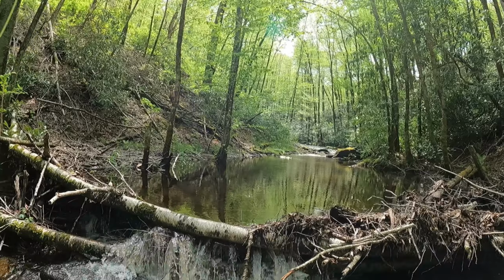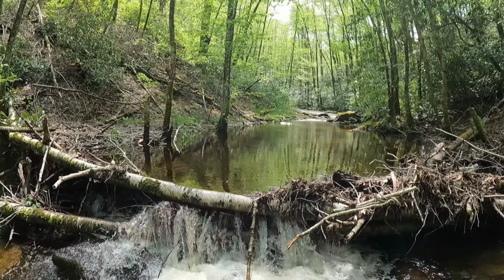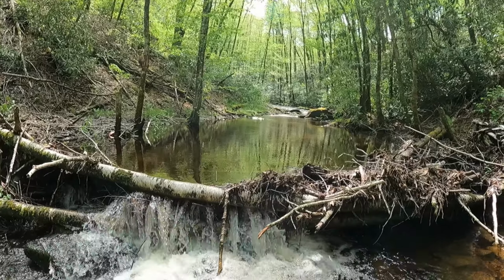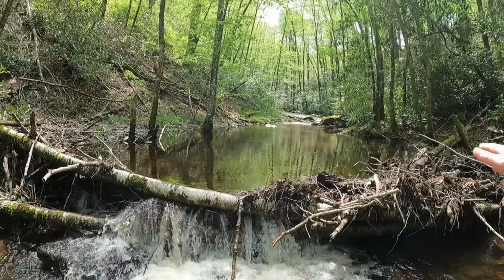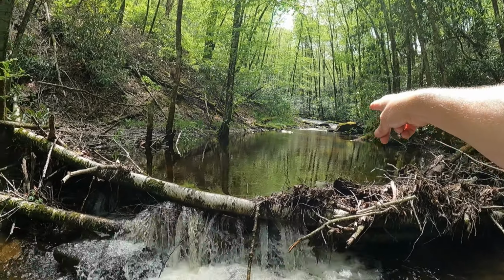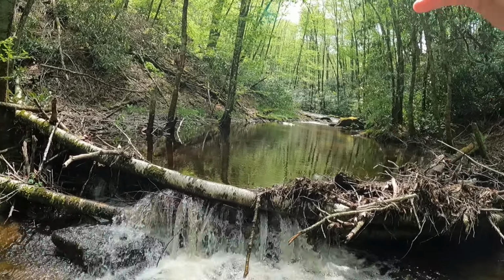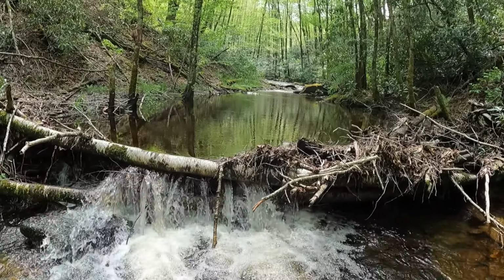See what's gonna happen right here. That's pretty. Very, very pretty. Just got this dammed up area. We'll check out the back of this hole first. I saw one just feeding right there. So we'll check out the back part of this hole, see if we catch anything here. And then we'll go up and catch the top part. Try not to spook these fish.